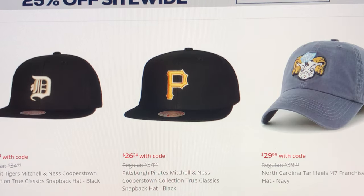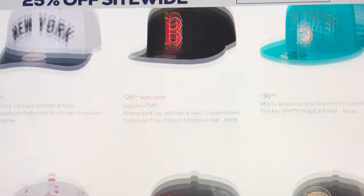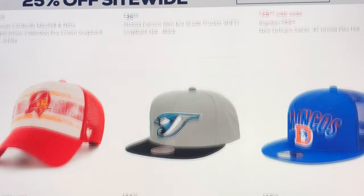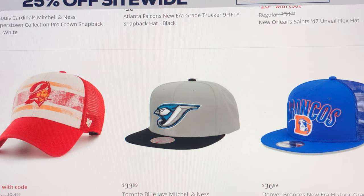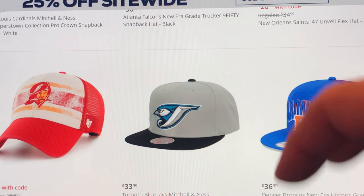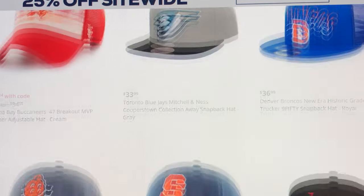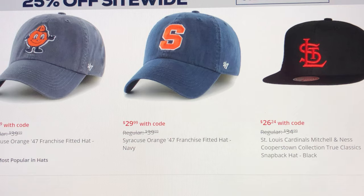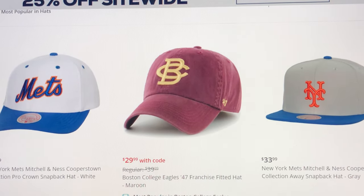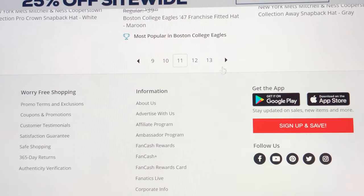All right, so some of this is looking familiar. And then some of it isn't. So the Broncos is kind of cool. I like the Broncos one there, a trucker, with the gradient of the colors. That looks pretty decent. Syracuse. There you go, Mac. Some Mets action.